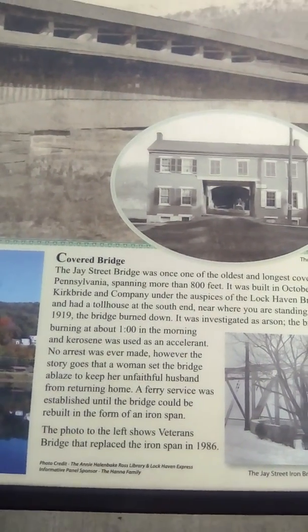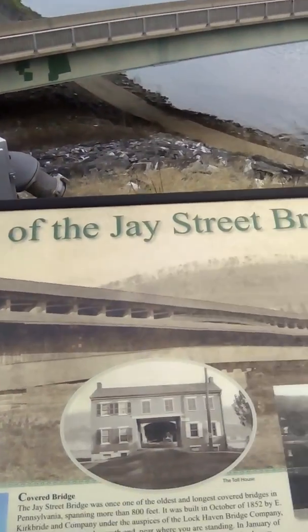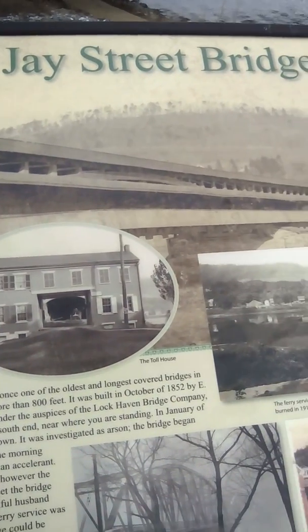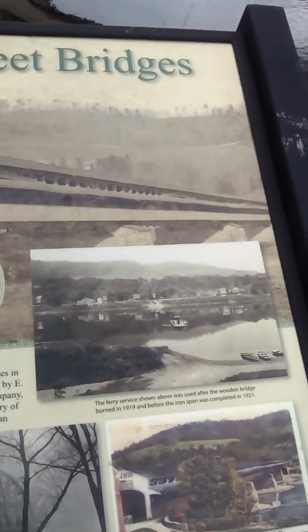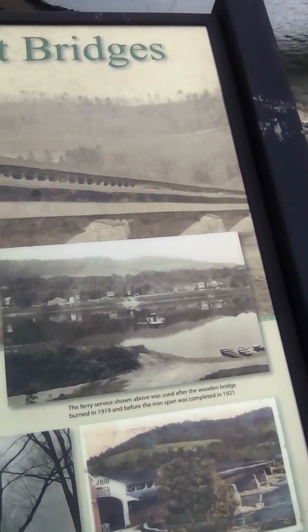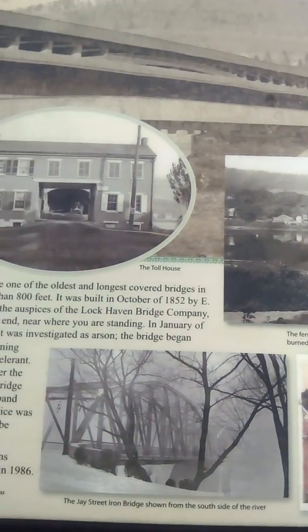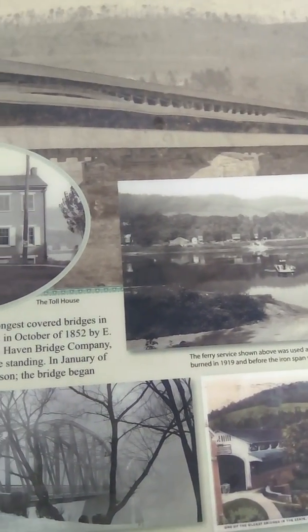The covered bridge. It shows you the bridge, and also the house that used to be in front of you. You had to pay 5 cents to go through. And it also shows the time when the bridge burnt down, they had to go across by ferry. And that metal bridge, I started to climb up it, but never got to the top of that one.